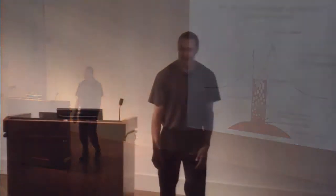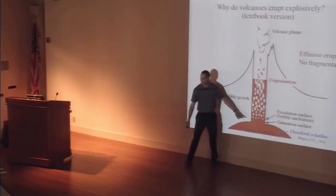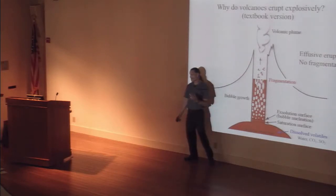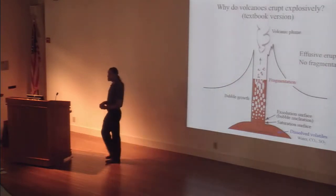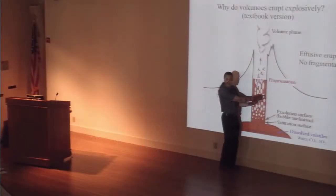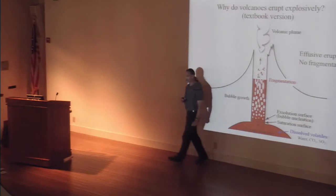Other questions about the textbook picture of how volcanoes work? Is this two-dimensional, or in three dimensions would it be conduit or dikes? The real world is certainly three-dimensional, of course. For the most part, I think of this as a one-dimensional problem. You're going from one depth up to another. Basically, the flow's all in one direction. So to a good approximation, you can develop your intuition and understanding with a one-dimensional picture of how pressure evolves. That being said, for the story I will tell you today, the fact that there are gradients across this volcanic conduit is fundamentally important.